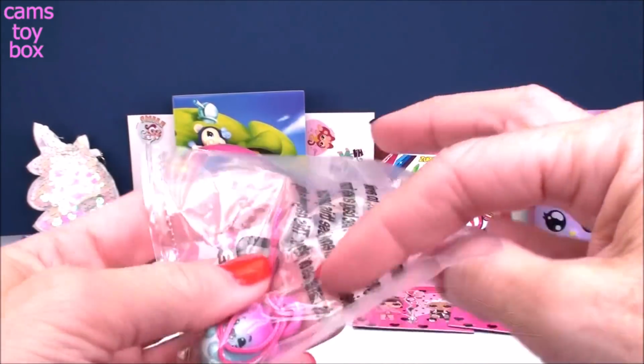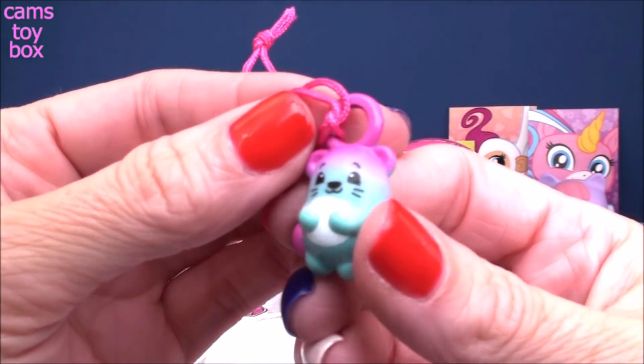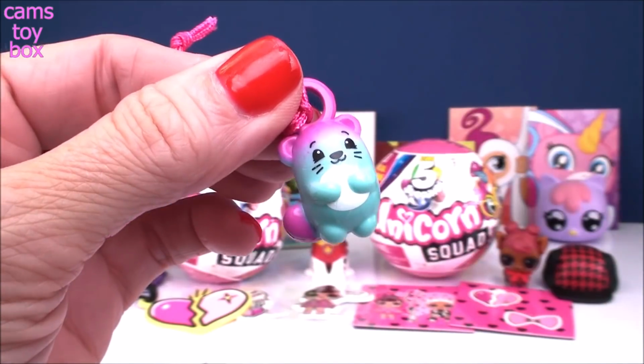Oh, it's like the ones you get in the Pikmi POPS. Okay, I wasn't sure what it was going to be. So we've seen some of these before. What a little cutie, right? I don't even know which animal this is. I think it's the squirrel.